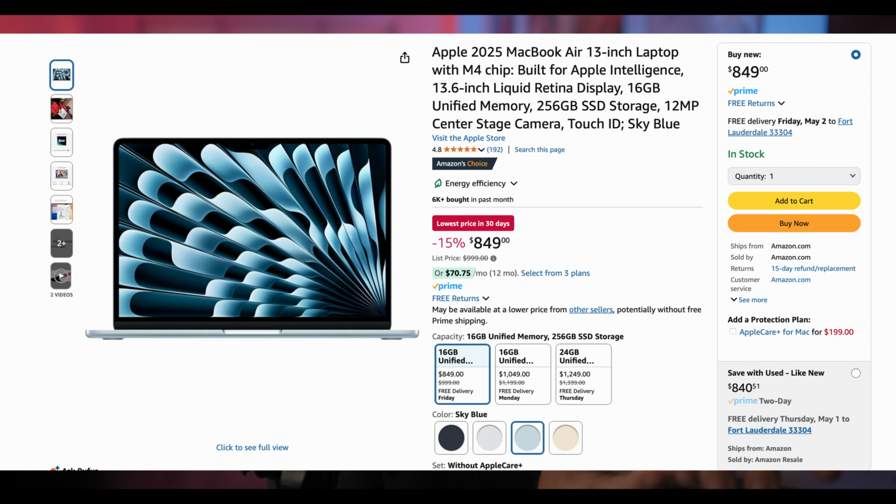Almost 2 months after Apple announced the M4 MacBook Air, Amazon is doing an insane deal on the base model M4 MacBook Air that I actually have right here for $849, which is insane. That's way less than I paid for it.